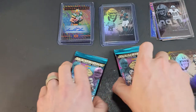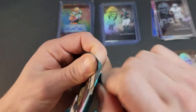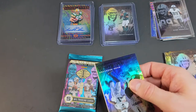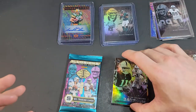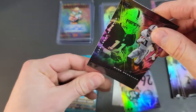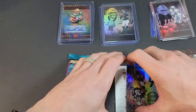Got two packs left. We already pulled the auto. This pack does feel thick. Well, I will say, it does feel thick. So, we'll see what we got. Oh my goodness. Henry Ruggs. Anthony McFarland Jr.